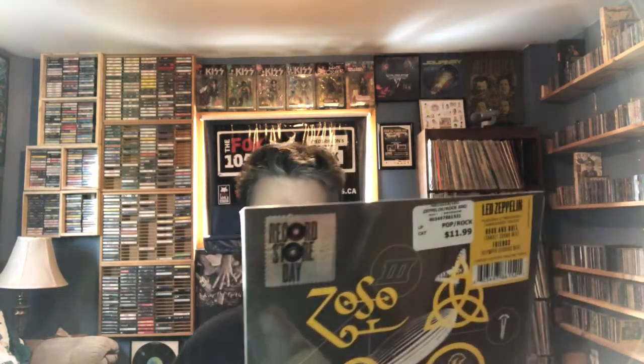This next one is a record store only 2018 release that I was lucky enough to find. This is Led Zeppelin, Rock and Roll with the B-side Friends, both different mixes that had never been released. Rock and Roll, the Sunset Sound mix, and Friends is the Olympic Studios mix. So there you go, some Zeppelin on picture sleeve.